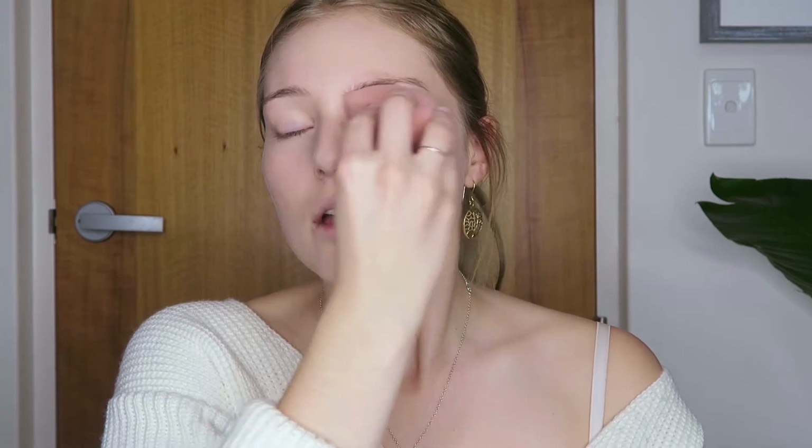Oh! I just looked in the viewfinder. This is so white. I swear it is not this white in person. I mean, maybe it is. It does have a little bit of a white cast on it, but I think it's okay. I think it feels fine. I don't feel like cakey or anything. It is very light coverage.